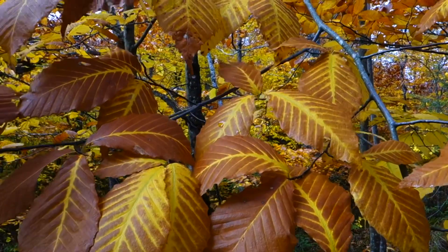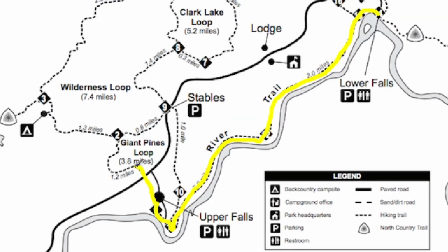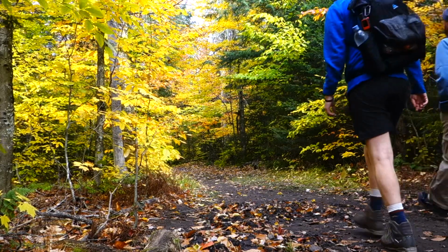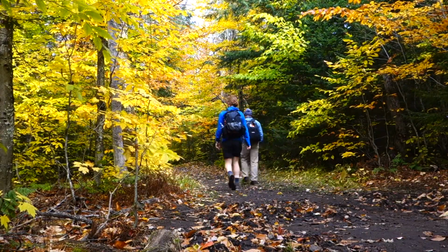Our journey from the Upper Falls then took us northbound along the western half of the Giant Pines Loop. We breezed through these gentle 2 miles and then stopped at the Stables picnic area for a quick lunch before moving on.